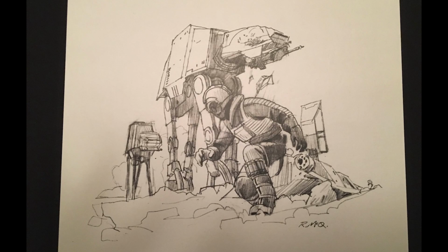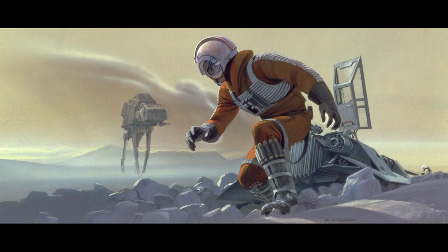This concept would be one of the major influences on the designers of the AT-AT. It's also said that George Lucas was inspired by the movie War of the Worlds and the tripod monsters when he helped design the AT-AT.